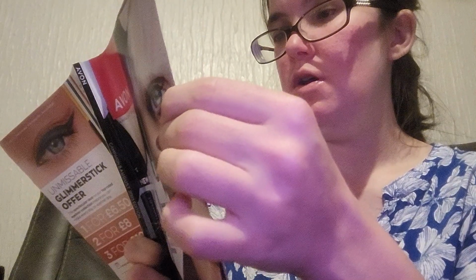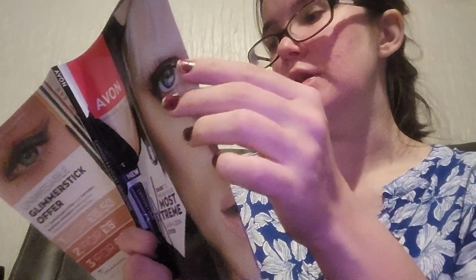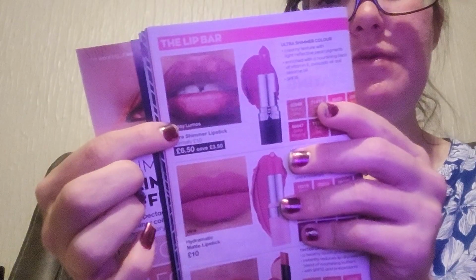Then we have more of the lip bar. We've got some Ultra Shimmer Colour Lipsticks, £6.50, normally £10. And these are all the colours. And this lady is wearing Rosy Lemons. And then we've got the Hydromatic Matte Lipstick, £10.